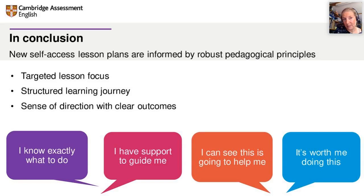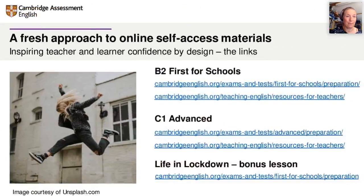So the new self-access plans are informed by robust pedagogical principles. They're built around what we do as teachers in the classroom. All the plans have a very clear target. They know where they're going. It's a clear, structured learning journey. There's a sense of direction, clear learning outcomes. They know what to do, they've got support, they can see how it's going to help them and that it's worth doing. So there's plenty of reason for them and for you to direct your learners towards them.